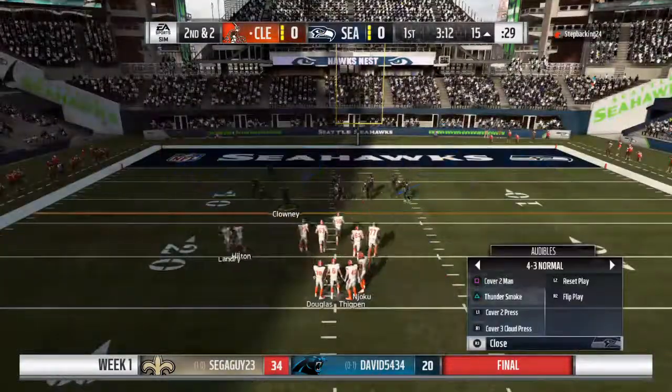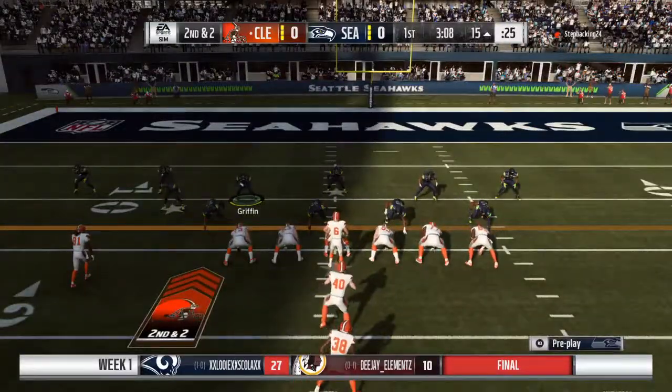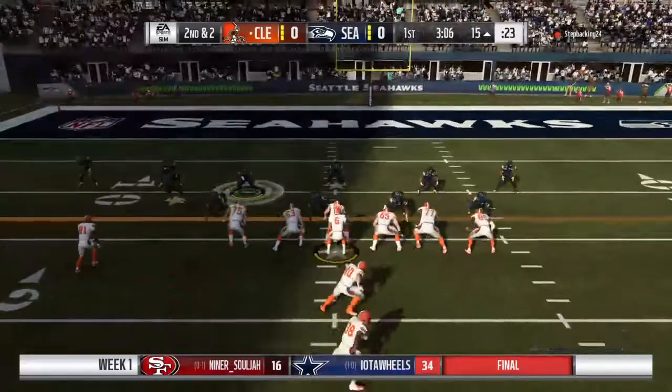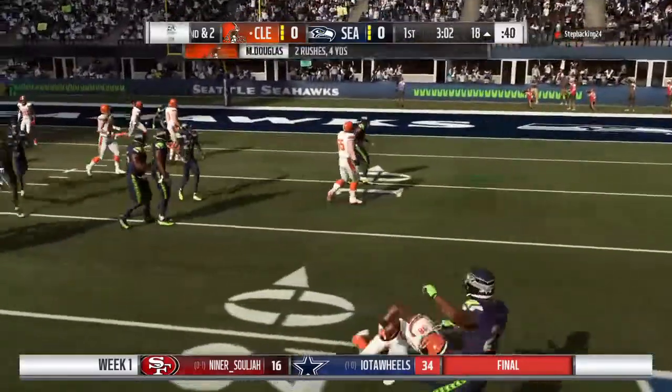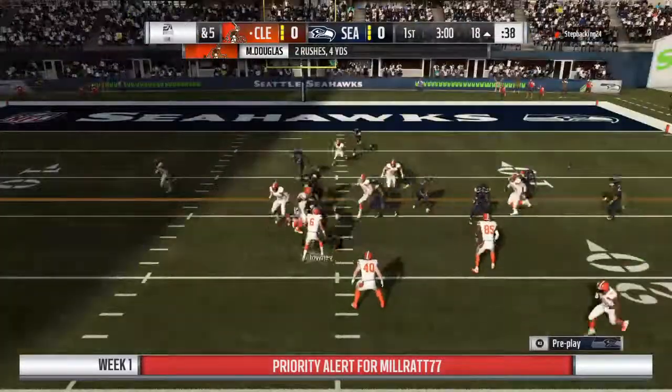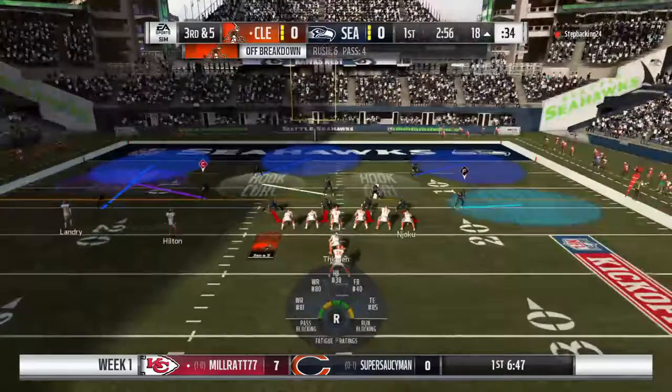Pound the rock. Make sure you use your O-line to set the tone of dominance and physicality, and pound the rock. Now they'll run it on the toss. And he is going to lose yardage here. It'll be a loss of a full 3 yards there, and it also brings up 3rd down.